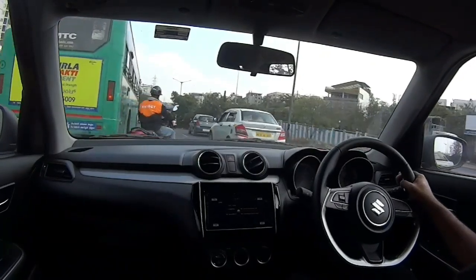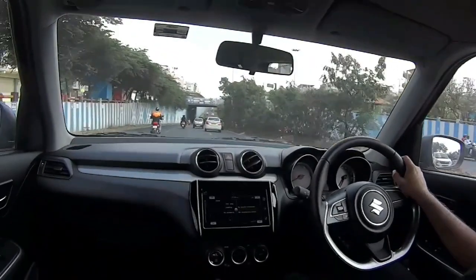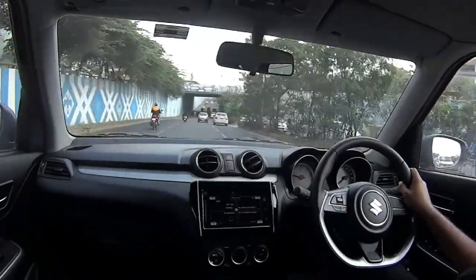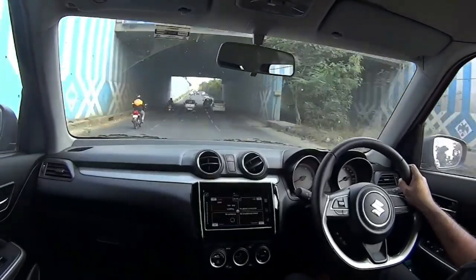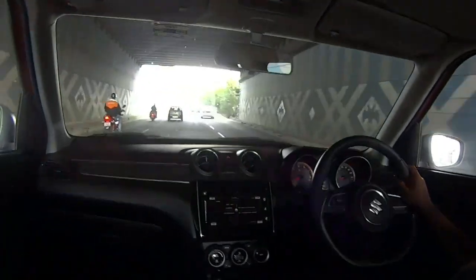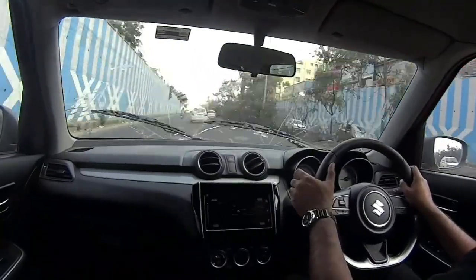Then there's Android Auto, which doesn't seem to work all the time, but it's fine. It's a nice addition to have. At this price point, I know there were other cars also that have similar options, especially from Tata nowadays. You get a lot of well-kitted cars. And then there's the audio quality, which is decent.